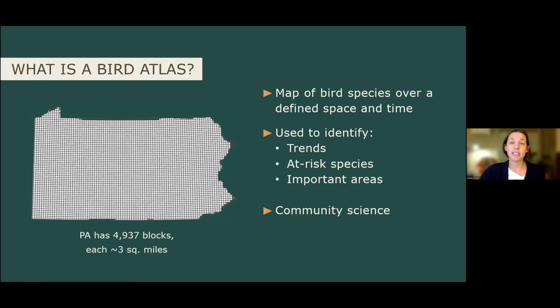All right, so to get started, just the basics of what a bird atlas is if you're new to atlasing. A bird atlas is basically an inventory or a map of bird species in a defined space and time. So in the US, atlases are usually done at the state level, and they're typically done every 20 years, and they take about 5 years to complete. And they're done at a really fine scale. That's what is really important about an atlas.